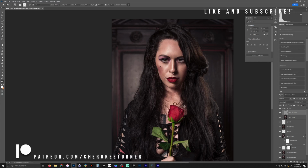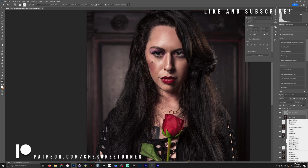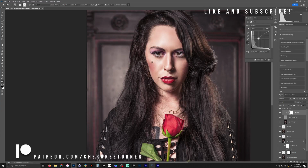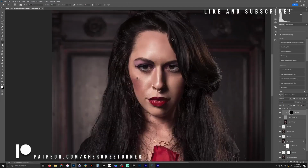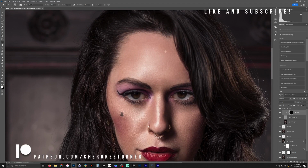All right, next thing what we're going to do is go down here. We're going to create a curves adjustment. And let's go ahead and bring the curves up a little bit, not too much. We're going to invert our curves layer. We'll take our brush, make sure that it is flopped to white, and change our flow down to like 6. Since we're brightening up, I'm going to make our brush pretty big, and we're just going to kind of brighten up. And again, just make those gradients onto our bright layers a little more. Just kind of brighten them up and smooth out that skin.